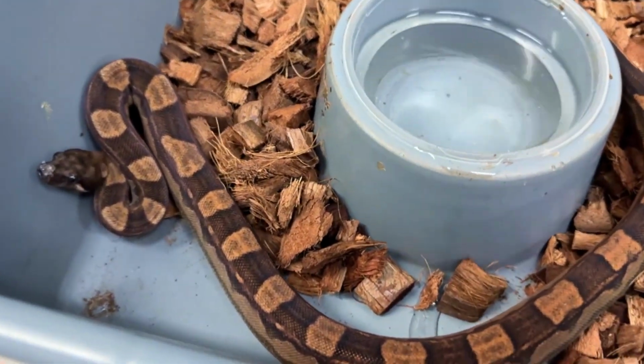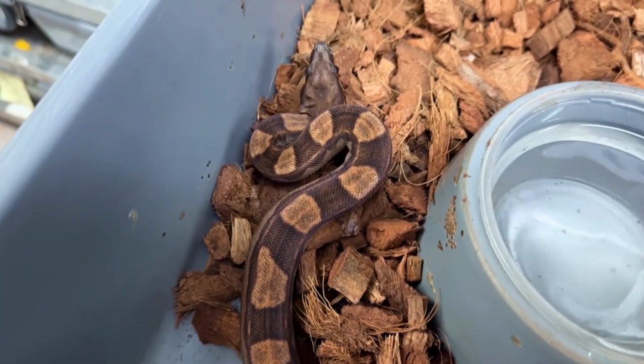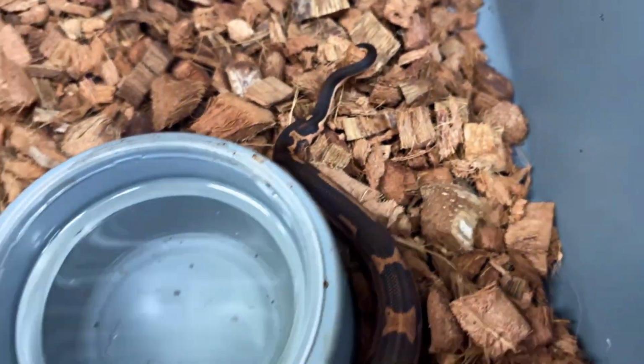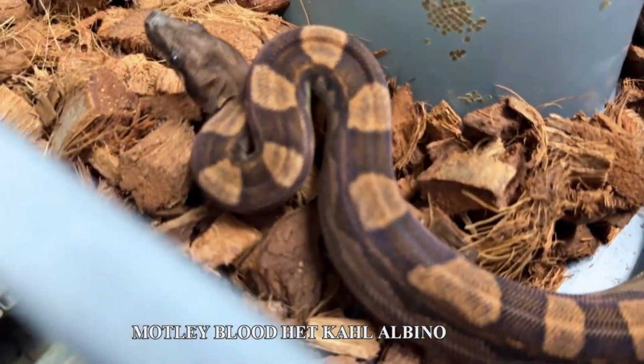All right, one more cutie. How can you not show this little baby off? This little boy is a motley blood. So you can see the motley with the circles down the back. The striped tail, that's motley gene all day long. Blood, you can see it has that red tinge.